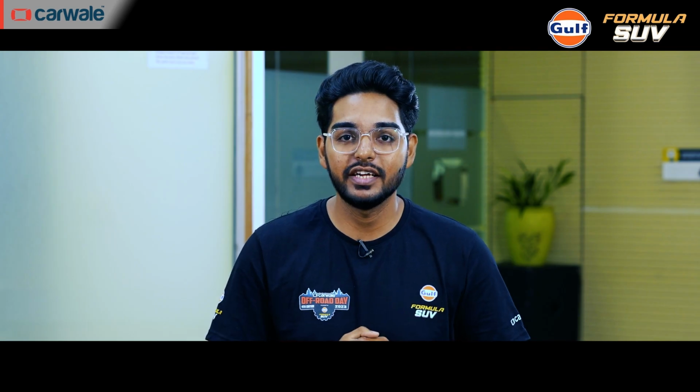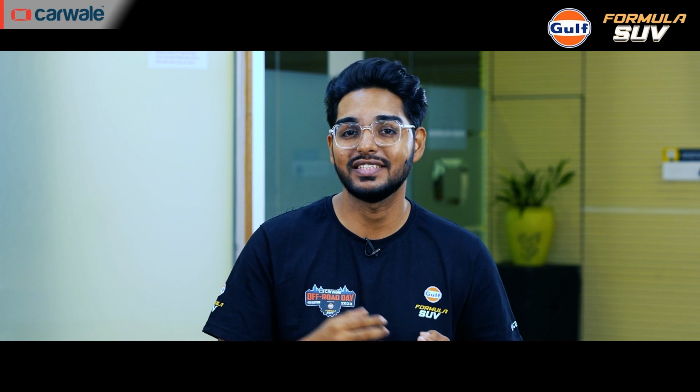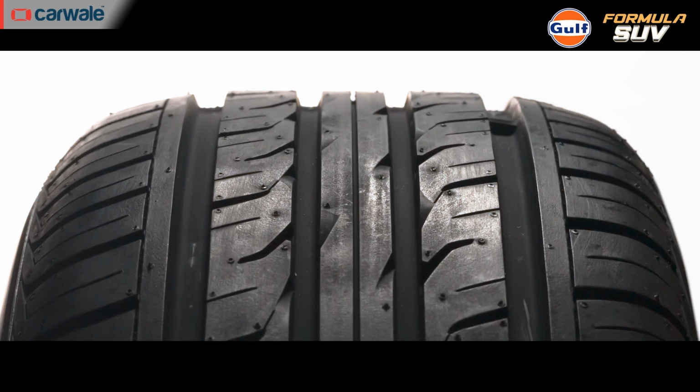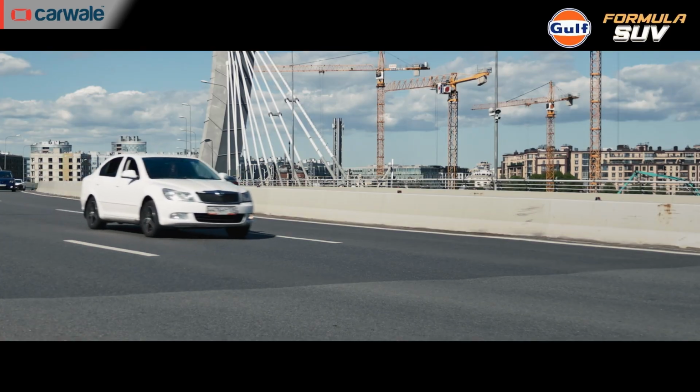Coming to the all-terrain tires. Now these tires give balanced performance on surfaces including highways, cities and some off-roading bits including dirt and gravel. They are perfect for drivers who occasionally venture off-road while still needing good performance on city roads.